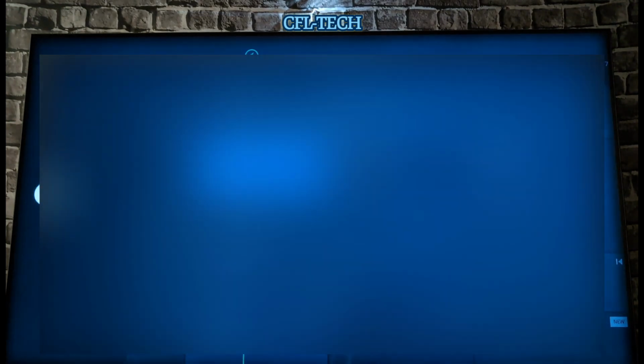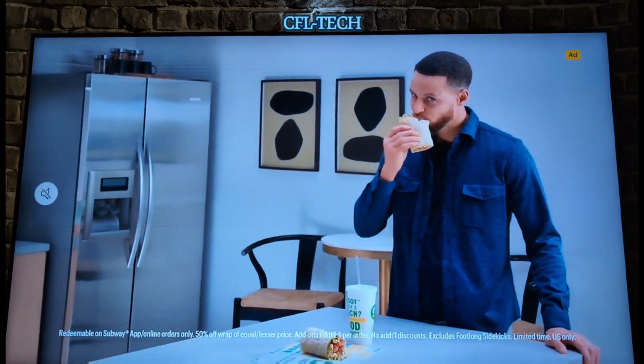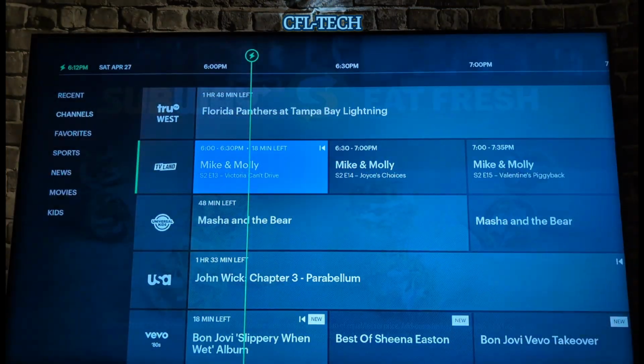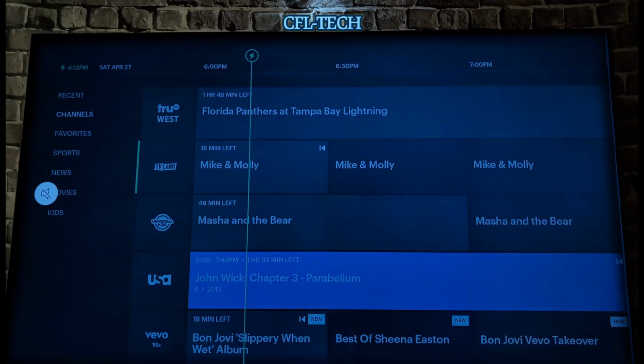Let's go ahead and enter it real quick. It just loaded up, so not too long with copyright. So there you go, loaded up fairly quick, but it just seems like it could be a little easier. Why load it up? Let's try double tapping here to see if we can get it quicker.